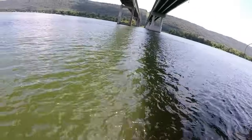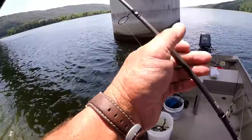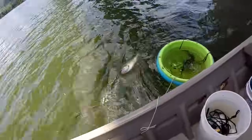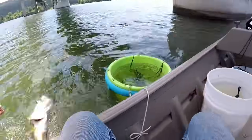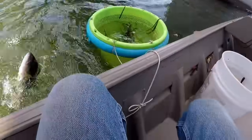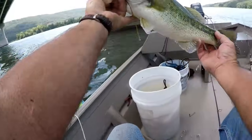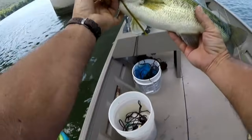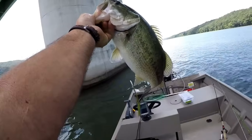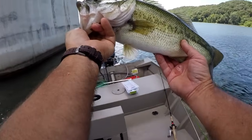Let me get out of harm's way right here, I'll ram into that big old column. They're really pulling the water right now, and that's a good thing. Okay. Let's get him in right here. Good bass. Quit that. There we go. That's a good fish on a big shiner. Look at that. That's what we're talking about. Right there.